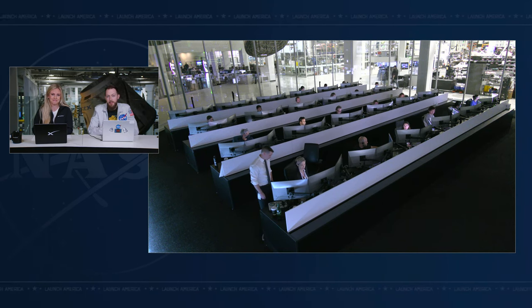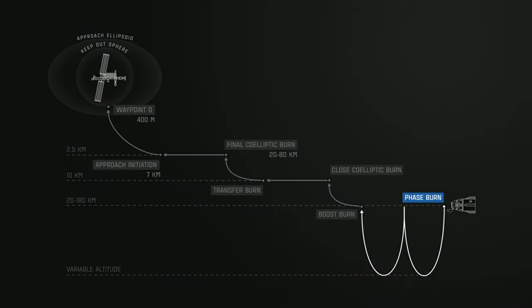And over the last several hours, Dragon's been gradually raising that orbit. Just 50 minutes after liftoff, we executed the phase burn at about 1:41 a.m.